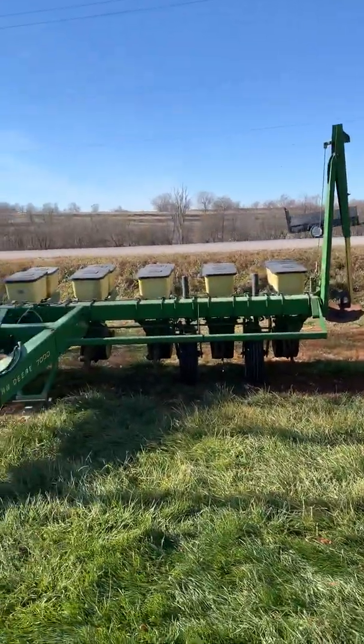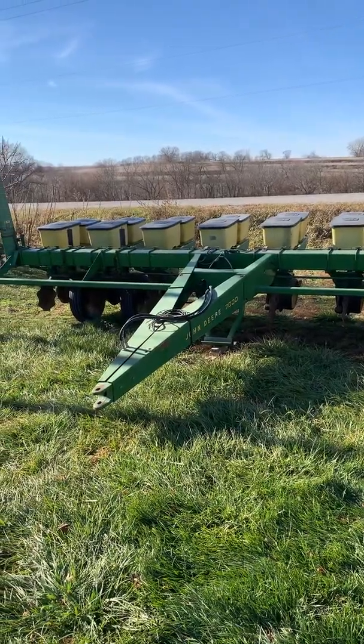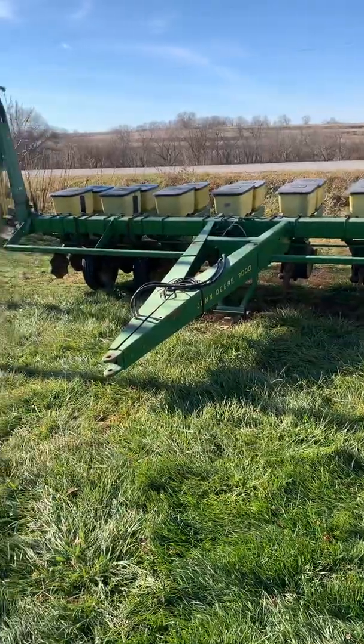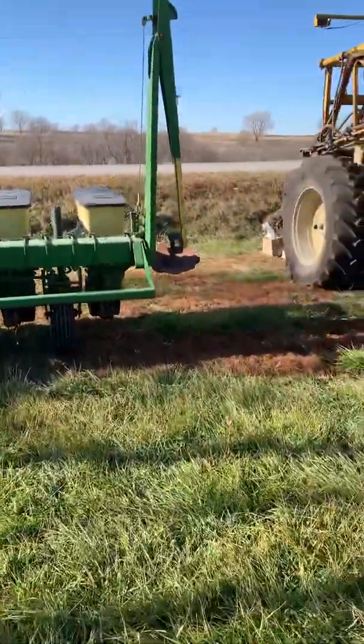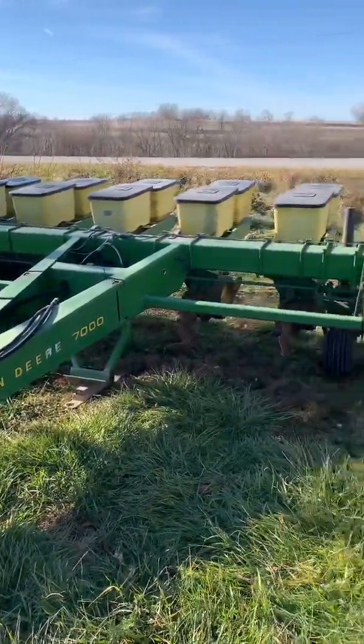Here's that John Deere 7000, 16-row, 30-inch planter. And, excuse me, John Deere 8-row, 30-inch planter. Looked at the wrong part there. Got the coulters, the wavy coulters. This is field ready to go to work for you this spring.